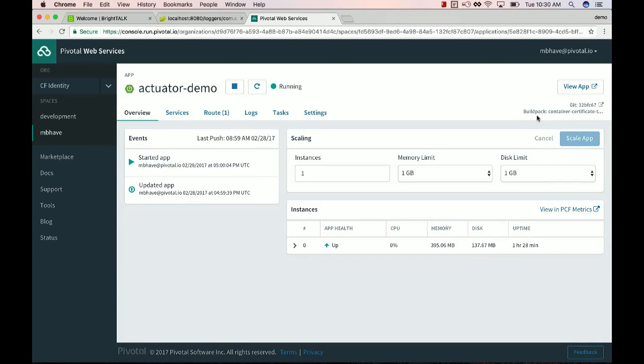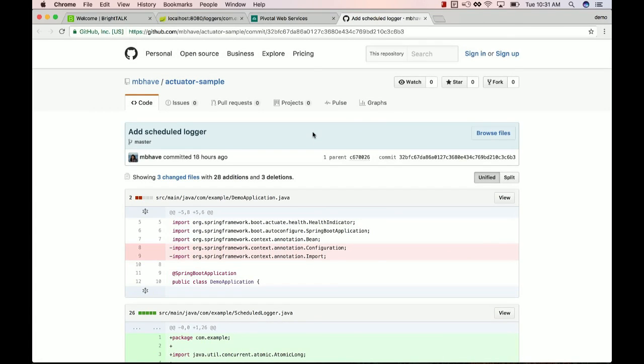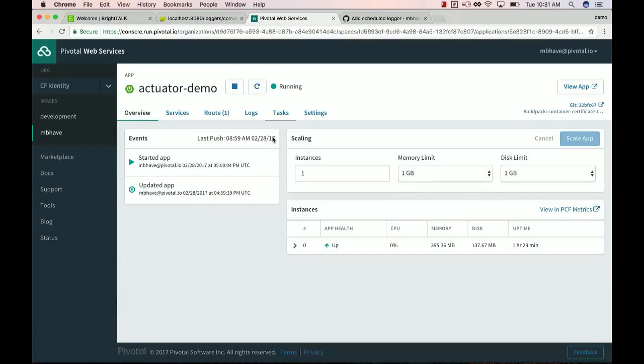Another cool thing that has been integrated into the Apps Manager UI is the Git information. A lot of times you want to know which Git SHA this application was built from, and you can't really tell. But with the Apps Manager, you can click on this link over here, and it'll take you to the Git commit that this application was built from. It gets this information from the info actuator. To do that, you have to configure a few things, but I think those are mentioned in the docs, which Pieter will talk about later.